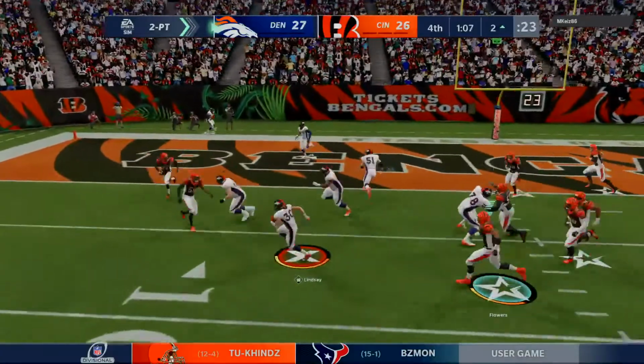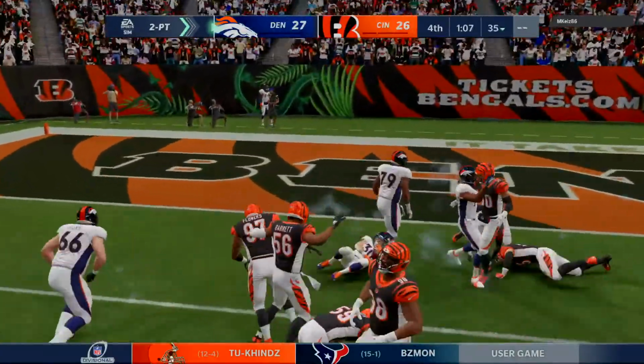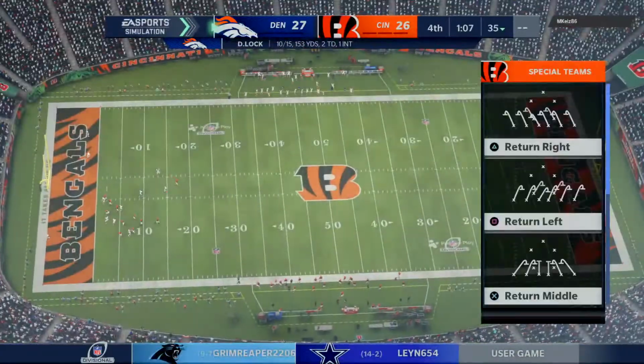To throw it is Locke. Now they go screen. It's complete. And he is going to lose yardage here.